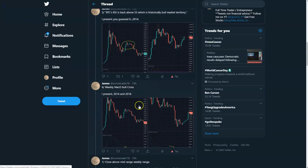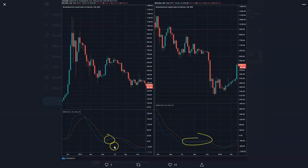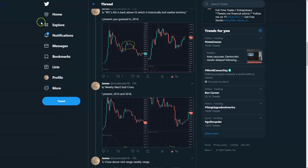Number 6, weekly MACD bull cross. So again, if you look, we had a weekly MACD bull cross in 2014 before price collapsed. We also had one in the latter part of 2018 before price collapsed over 50%.